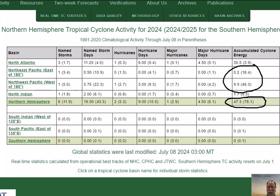I just think there's too many variables that are inhibiting factors. For example, the Sahara Desert air is going to, on an occasional basis, come off the west coast of Africa into the open waters of the tropical Atlantic, and that is an inhibiting factor, preventing it from becoming a historic season. Again, I do believe it'll be above normal.